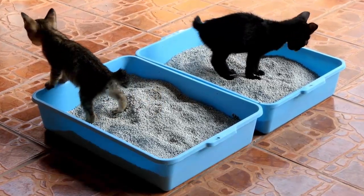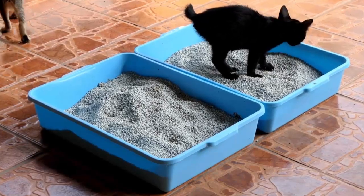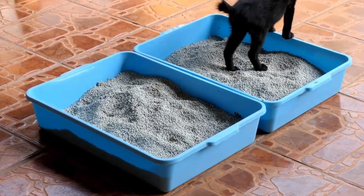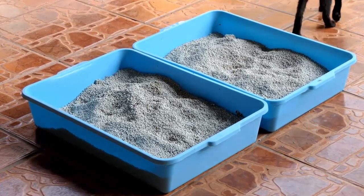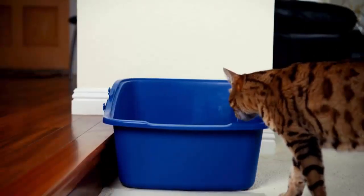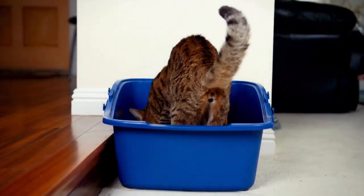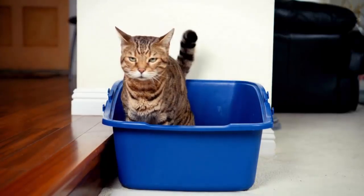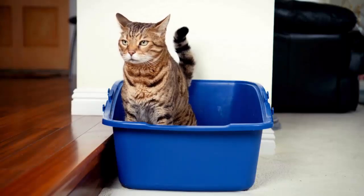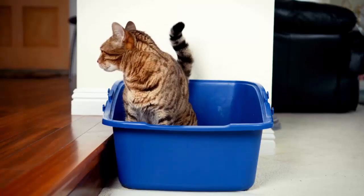1. Place the litter box in an accessible location. Start by setting up the litter box in a spot your dog can easily reach. Ideally, this should be an area they already frequent. Keeping the box in a visible and accessible location will make it easier for your dog to recognize and use it. Dogs, much like puppies, may ignore the box if it's out of sight, so avoid placing it in a hidden or hard-to-reach spot.